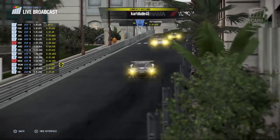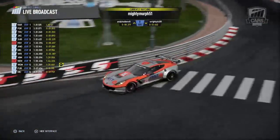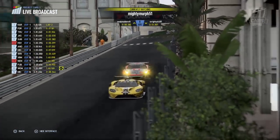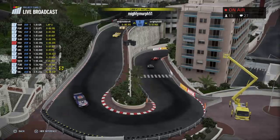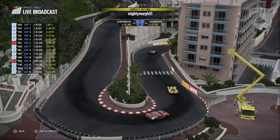Just looking through the order at the moment, we've got Mighty Merv having a little bit of a battle with Andy here, so that's going to be fun to watch. As we jumped on with Mighty Merv, we saw Andy on just the wrong side of the circuit there, really wide, so he might be struggling with temperature already.